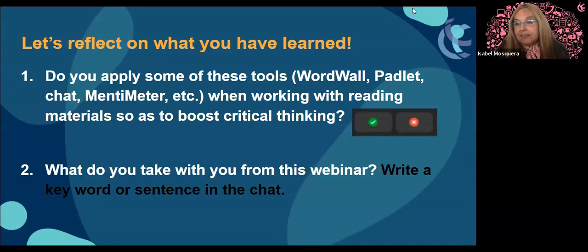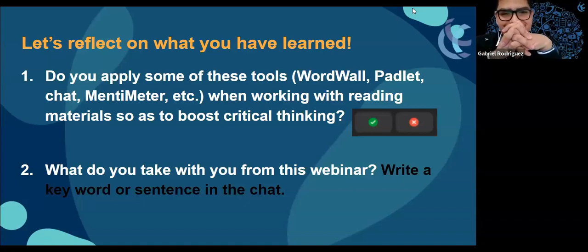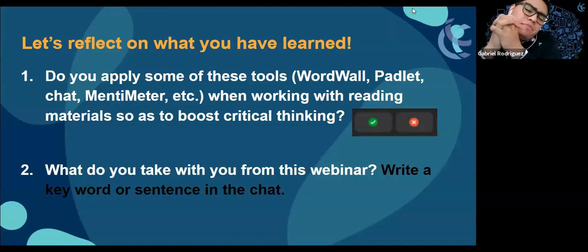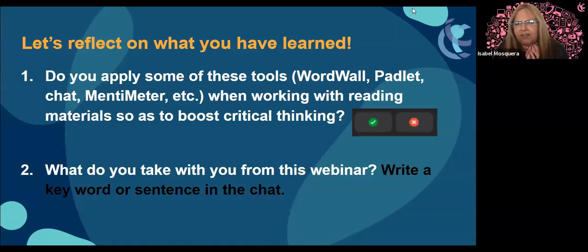There are a lot of tools that I don't know. A nice topic to debate. Interesting ideas to put into practice. Ways of boosting. The tools. Importance of sharing. The variety of tools. Well, excellent. Thank you for your opinion because it's so important for us.